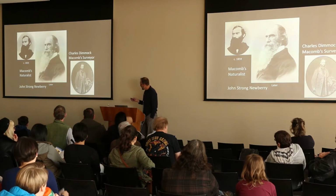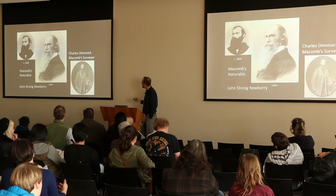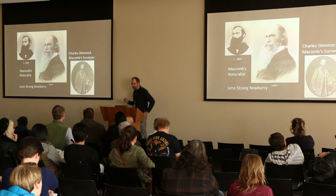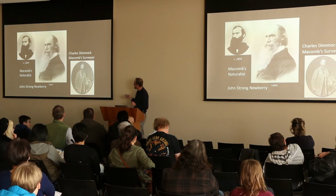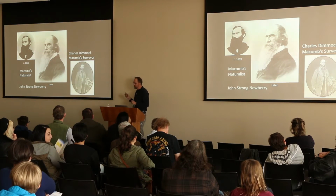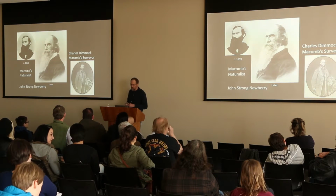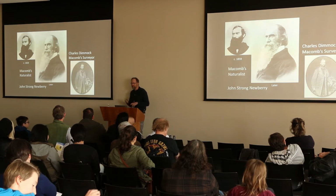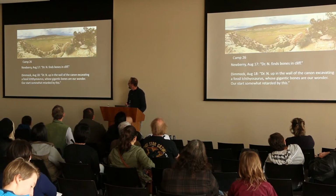Another guy that McComb had as well was Charles Dimmock here, who was his topographic surveyor. Now, both these guys kept journals, and the good thing is that Dimmock actually was keeping track of where all their camps were and what headings they were on, and how many miles exactly they were between sites. This turned out to be important later on.